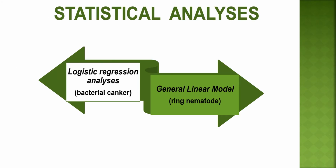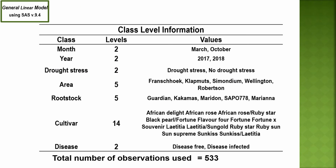Due to the ring nematode analysis including both the ring nematode counts and observations, we opted to analyze these data using a general linear model. Shown on this slide are the factors and data points included in the analysis, with the number of levels considered in each factor and the values that represent those levels.